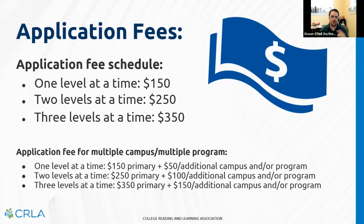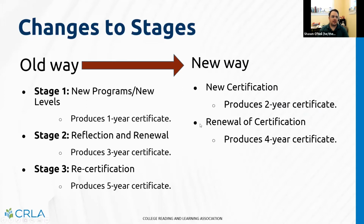And that's a really great segue to my next slide and some of the changes that we've made. So as you can see here in the new system, basically we've gotten rid of the stages, and we have a new certification or renewal. So anything you're doing new, you do this one. Anything you're doing that's a renewal, you do this one. So for your specific instance, if you wanted to add level 3, we would ask you to complete this new certification with all 3 levels. And since you're coming over from the old system into this new system, we would adjust to cover that gap in time. So if you still have a couple years left on 1 and 2, we would adjust that time to get you in line. So you wouldn't lose out on any time.